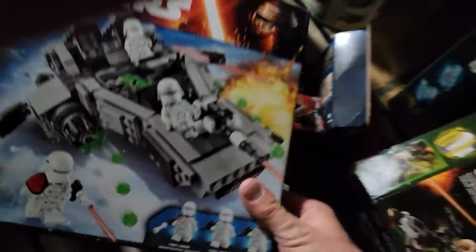Here we have the First Order Snow Speeder. We already showed you that. Why'd you just say Snow Spider? No, that we haven't. I didn't show nobody this yet.